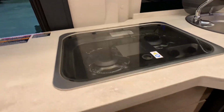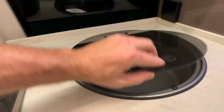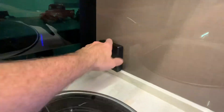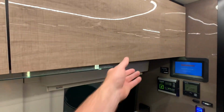more counter space, and a fold-away faucet. Nice stainless steel faucet. It's all pretty much flush mounted. So again, lots of counter space. Look at that cup holder right here. And let's go ahead and, you've seen one, you've seen them all. But when you need one, they're there.